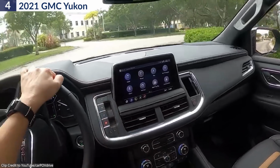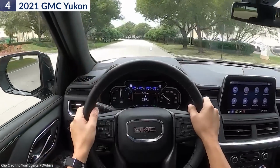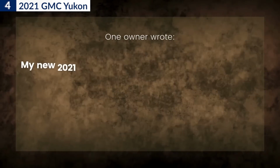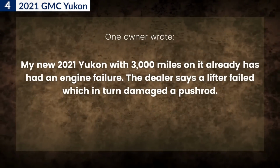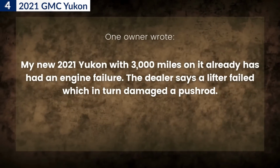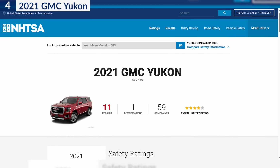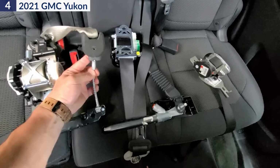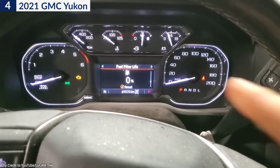Owners have been critical of the SUV's transmission, which can slip at low speeds or clunk when changing gears. One owner wrote, "My new 2021 Yukon with 3,000 miles on it already has an engine failure. The dealer says a lifter failed, which in turn damaged a pushrod." Currently, there have been 11 recalls issued for the model, ranging from improperly functioning seatbelts to a malfunctioning fuel system that can result in a vehicle stall.